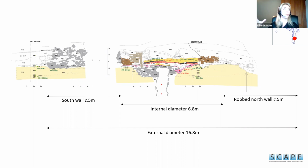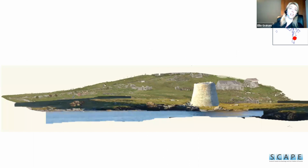So we can say that although the walls don't survive to any height, the dimensions definitely could have supported a tower on the scale of Musa. So Chanarwick was capable of being a Broch tower as exceptional and as special as Musa was in the context of Shetland. So essentially, when you take the dimensions of Musa, it actually superimposes on top of the structures in Chanarwick really, really well. And we can imagine it in the landscape in Chanarwick thanks to drone modelling.